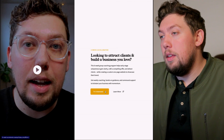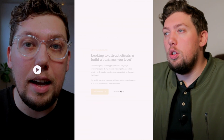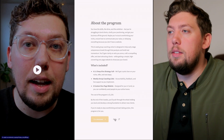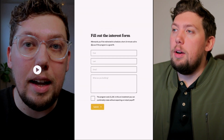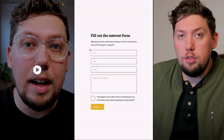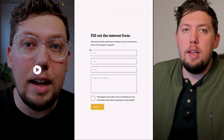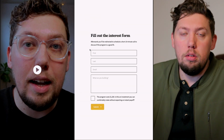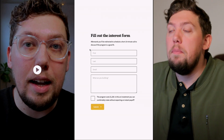If we click the button, we can fill out the interest form. And if we click Learn More, it has all the information about the accelerator, and it has frequently asked questions. Ultimately, I want people to fill out this interest form. I did actually consider just having a Stripe link so that someone can make a purchase, but I really wanted to curate who was participating in this group to make sure that the people in the group are a right fit for the program, as well as a right fit to work with one another.